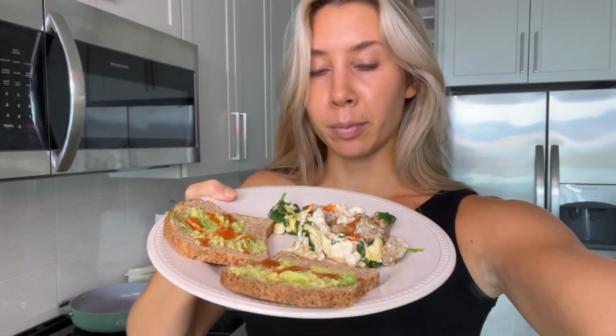Okay, here we have meal number one, breakfast. Just avocado toast on Ezekiel bread with egg whites and chicken sausage and spinach for some greens. Oh, and of course, we're dousing everything in Frank's Red Hot because it's literally zero everything. So you can just add it on top of anything without ruining your macros for the day.